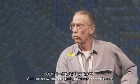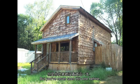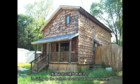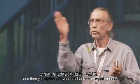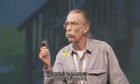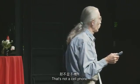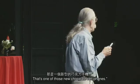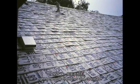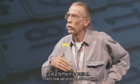So I can show you an object you've never seen before. Oh, that's a cell phone. But you've never seen this one before. What you're doing is sizing up the pattern of structural features here, and then you go through your data banks: cell phone, oh, that's a cell phone. But if I took a bite out of it, you go, wait a second. That's not a cell phone, that's one of those new chocolate cell phones. And you'd have to start a new category right between cell phones and chocolate. That's how we process information.